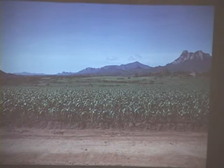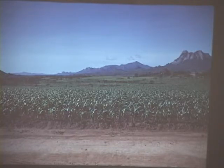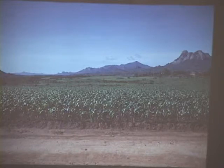This is just a countryside scene in Malawi, driving along a road. I happen to live in a part of Malawi that was close to some mountains, so a lot of the places I went were higher in elevation and cooler than other parts of Malawi.